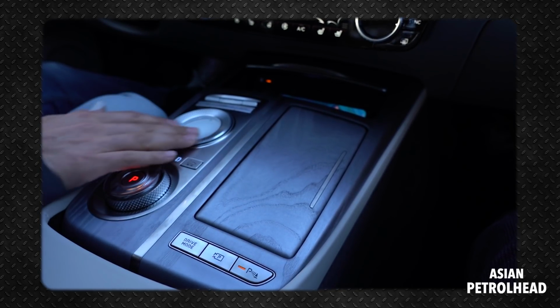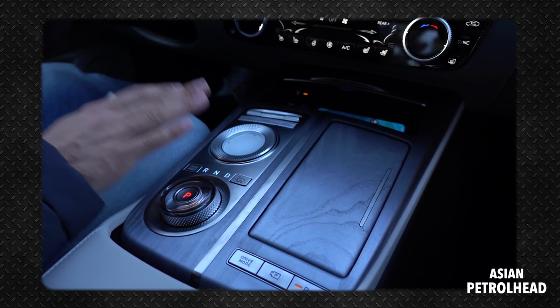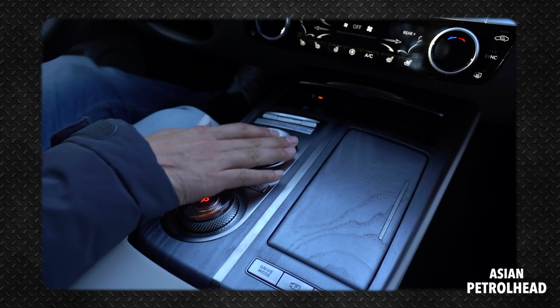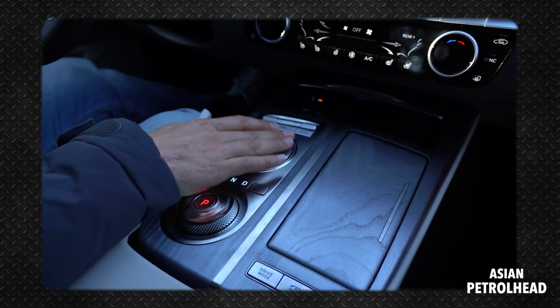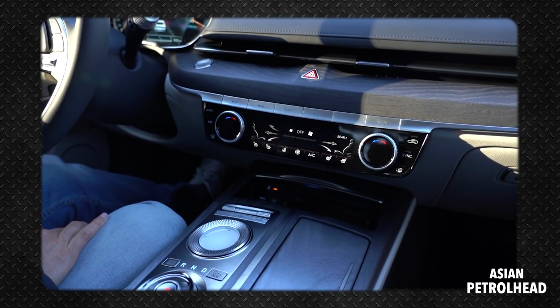And some of you asked me whether I like the one from GV70 better or this one. I like this flat one better. It's larger, and I also love the pattern and just the way it moves. I like this one better. So let me know which one you guys like better in the comment section.